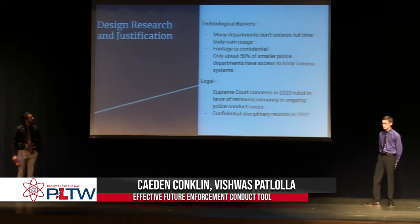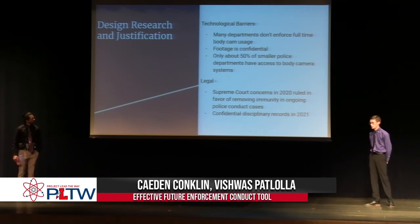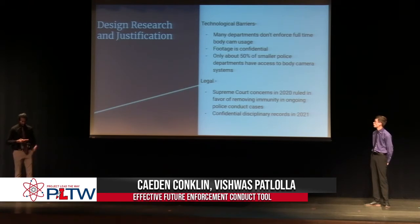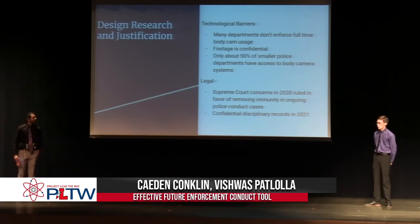Each police department has their own rules and regulations regarding body cameras, and there is not a set system. Along with this, not every department even requires full-time usage of body cameras, and what footage is recorded is kept confidential for the most part. And at this moment, only about 50% of smaller police departments have the ability to pay for body cameras.